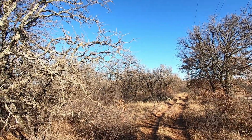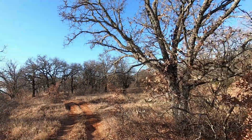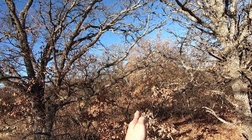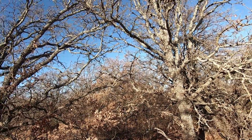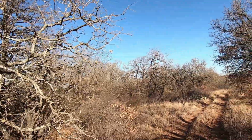All right, so here's basically what we have going on. My brother's over there, 150 yards. My brother's friend's over there, 150 yards. I'm in the middle, and we're pushing straight to the west side here. I gotta keep these windmills to my left, and basically just go straight down the middle. And hopefully we jump up some hogs. We should be able to.